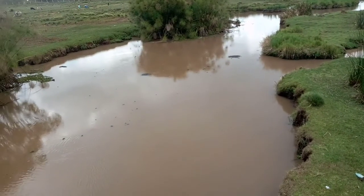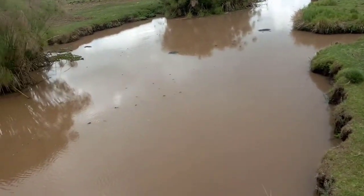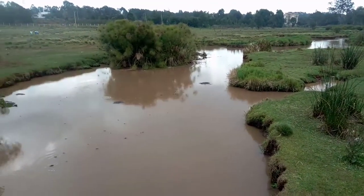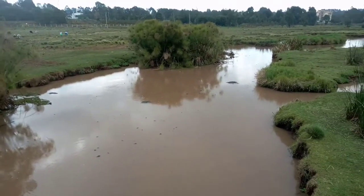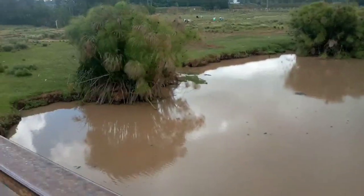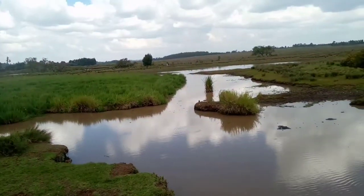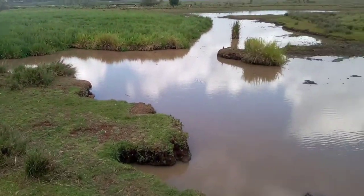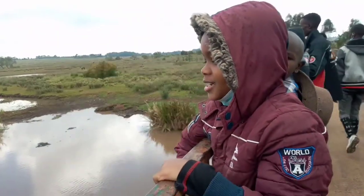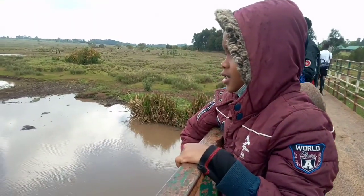So, to go against all odds, I've come to show you the source. This is the source. I know you won't believe it. This is the source of the falls, and then the hippos here. But today, because it's cold, I don't know if you can see it, it's drizzling. That's why. Yeah, this is the source. It is a wild journey to this zero vegetation.